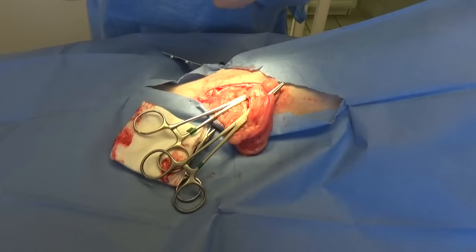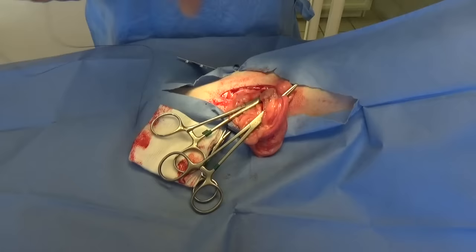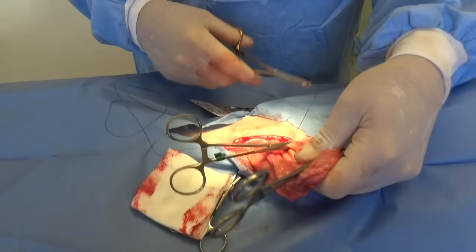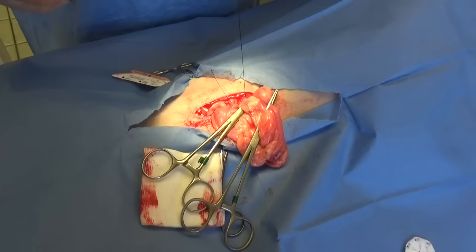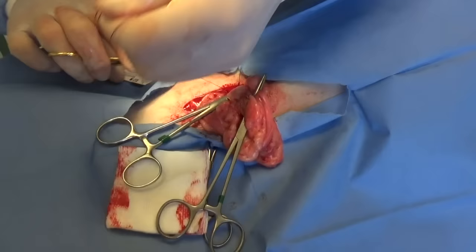Now we're going to ligate the arteries. What that means is we're going to put a suture around the arteries and veins to the ovary. Why that's important is because if we don't tie these off, then they'll bleed and that's bad. So I put the needle in through the middle of that ovarian ligament, and I'm tying off the ovarian arteries and veins right now. And I'm suturing, I've got four ties. They're square knots.